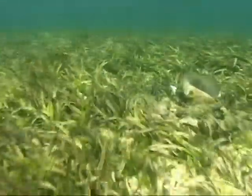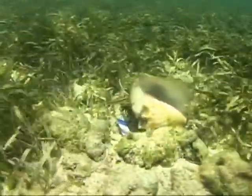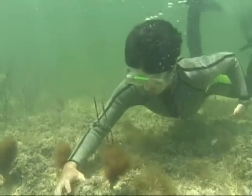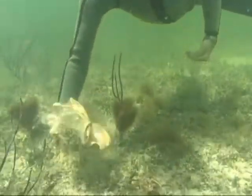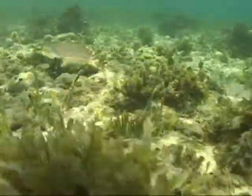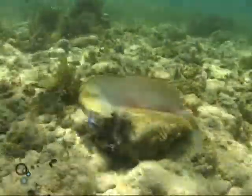Because of the collapse of conch populations in the Keys, the commercial fishing of conch was banned in 1975. A decade later, in 1986, the recreational fishing was banned as well. Since then, resource managers have been searching for the best means to jumpstart the conch recovery. The conch's numbers seem to be too low for the population to recover on its own.